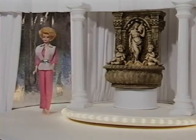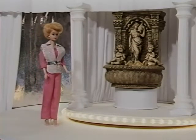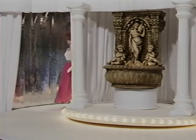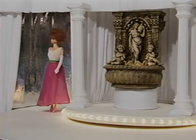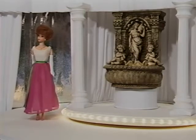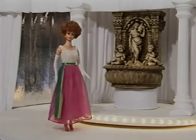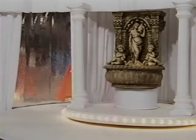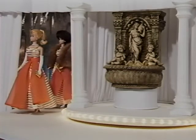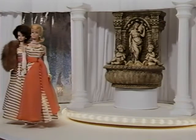Fashion number 1632, Invitation to Tea. Fashion number 1638, Fraternity Dance. Fashion number 1639, Holiday Dance.